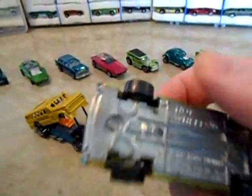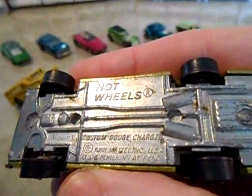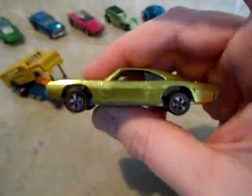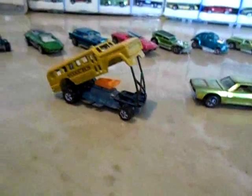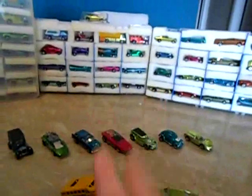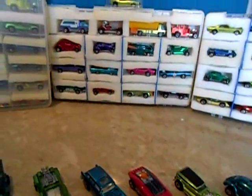So let's see, what does it say on here? Custom Dodge Charger, 1960, I think it says 68, but it actually would have been released the second year. That's a second year car. I'm really close to having at least one, if not two, of a lot of the second year cars, and I've got all but two of the Sweet 16. I still need a decent custom Mustang, and I still need a decent custom Barracuda.